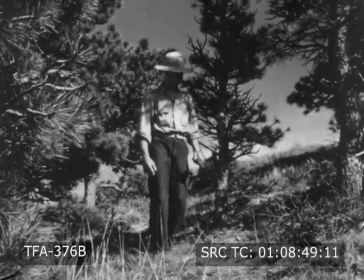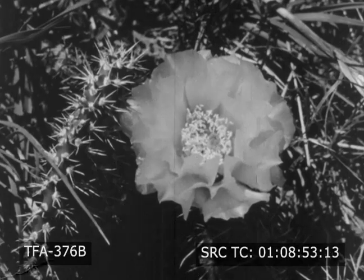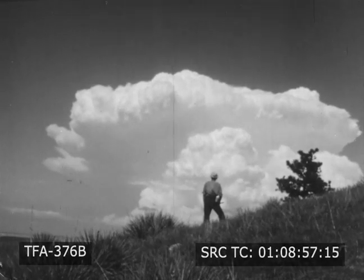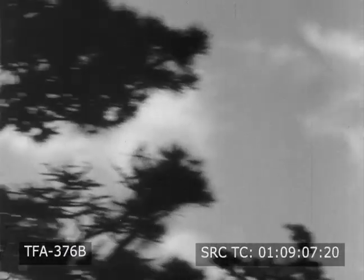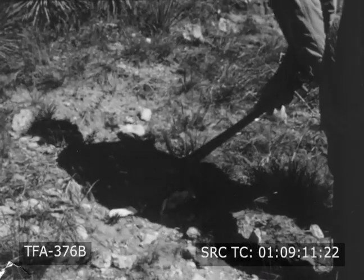On the other hand, exploring has many pleasures. A cactus in bloom, a typical Great Plains thunderhead, a bird of prey soaring through the sky. This man has found something. These bone fragments look promising.